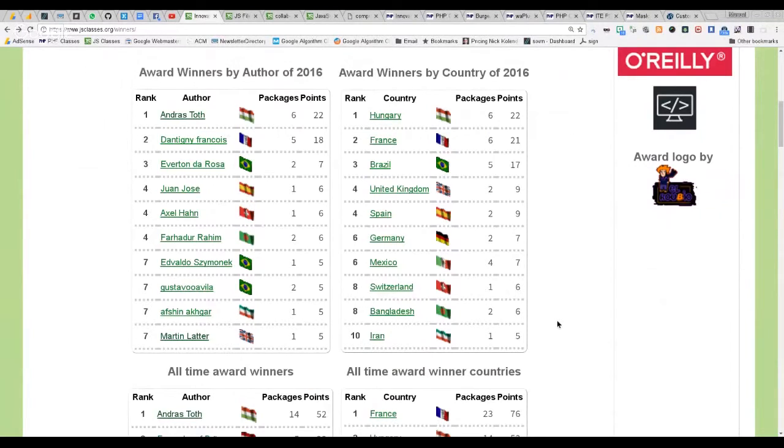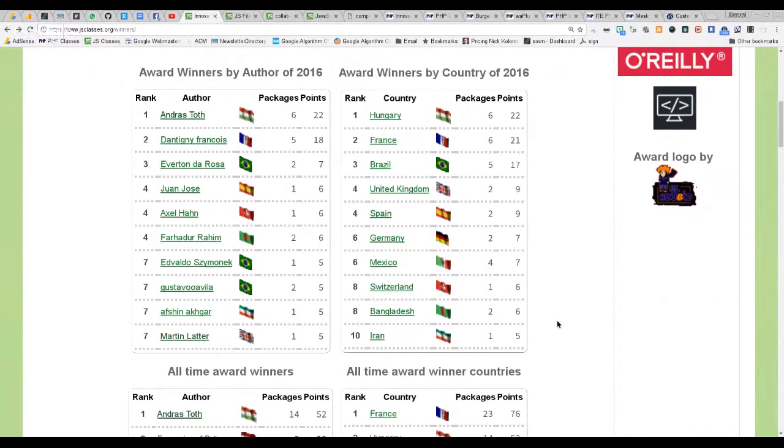Anyway, as I was saying, for the Innovation Award of the year rankings, the stuff is ahead with 632 points. This didn't change much since the last month. And it's followed by Dante François with 5 packages and 18 points, Everton de Rosa with 2 packages and 7 points, Juan Jose from Spain and Axel Hahn and Far Adur Rahim are tied with 6 points. Valdo Zimonek, Gustavo Davila, Ashin Afgar, Martin Lateral tied with 5 points.